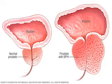Benign prostatic hyperplasia may lead to complications such as recurrent urinary tract infection, acute urine retention with painful distension of the bladder, chronic urine retention with painless gross distension of the bladder, hematuria and renal failure. So the main cause is an increase in the number of prostatic cells due to stimulation by testosterone.